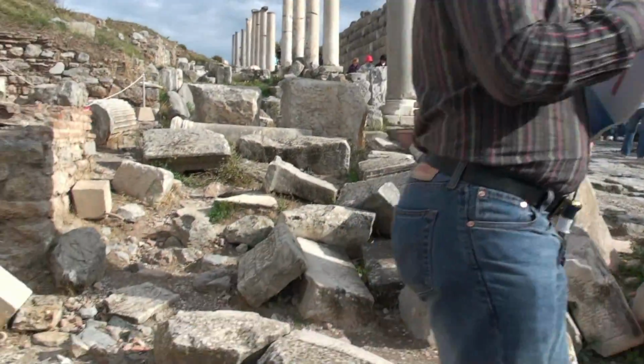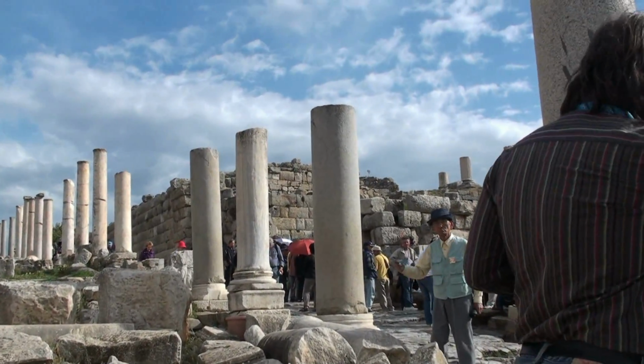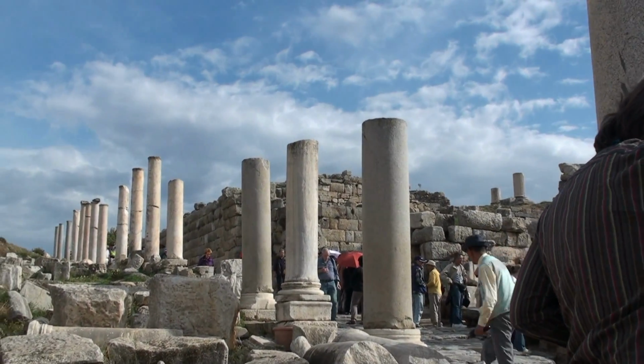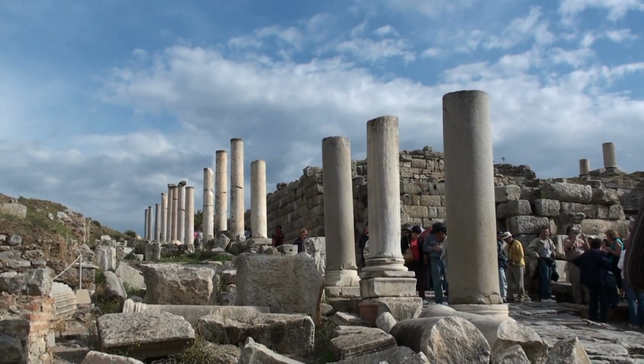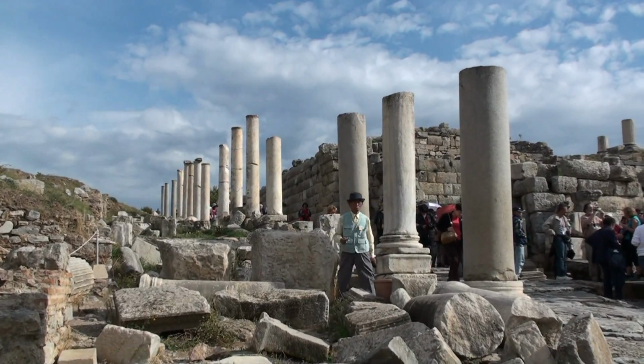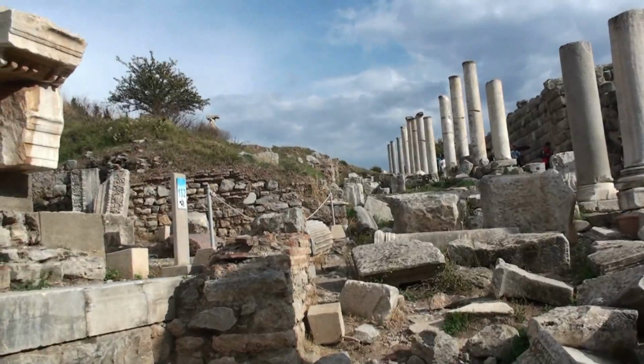So now we are in the Domitian Square, half excavated, the other half is at the back, still under the silt, under the ground. At that square, we had this big temple built in the 1st century AD for Domitian.